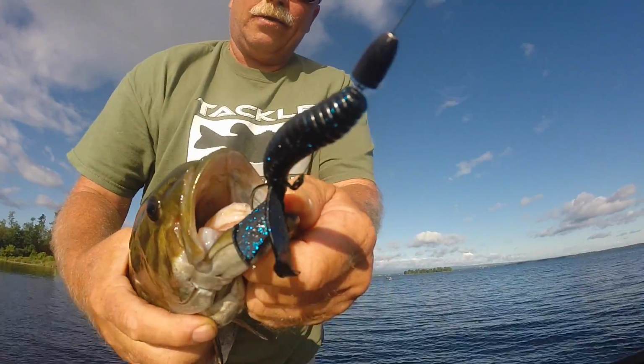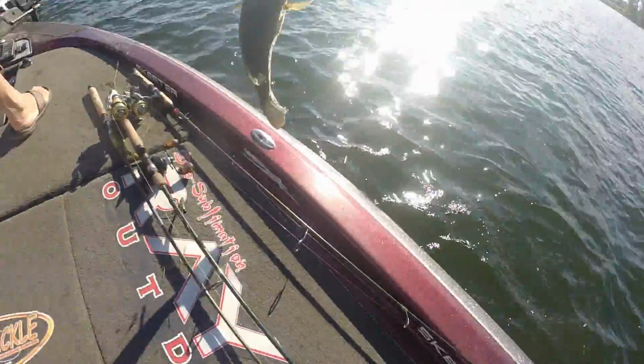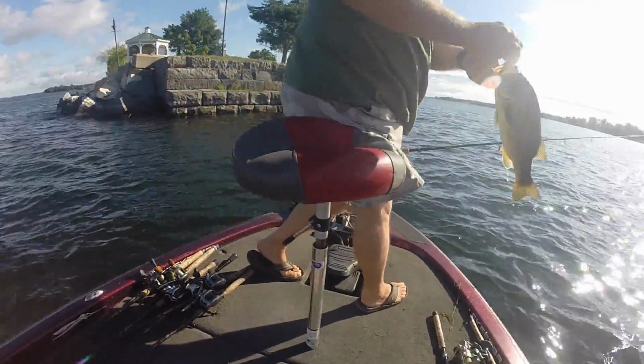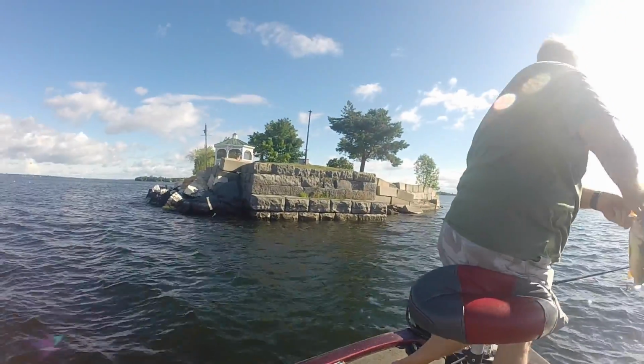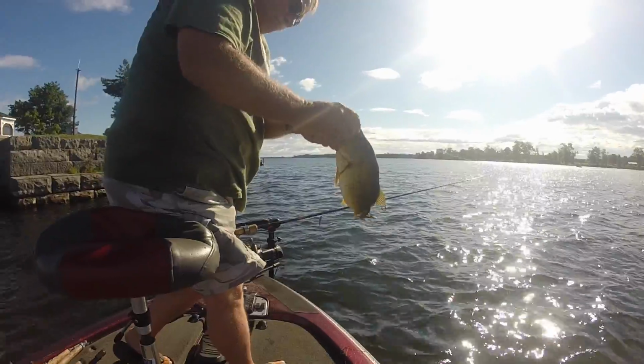Hold his mouth. Can you get that hook out? Not a bad one. Pretty looking smallmouth right there. Largemouth on a drop shot. Look at that one. That's a chunker. Fishing this community hole that everyone knows about, looking for smallmouth again, finding more largemouth.